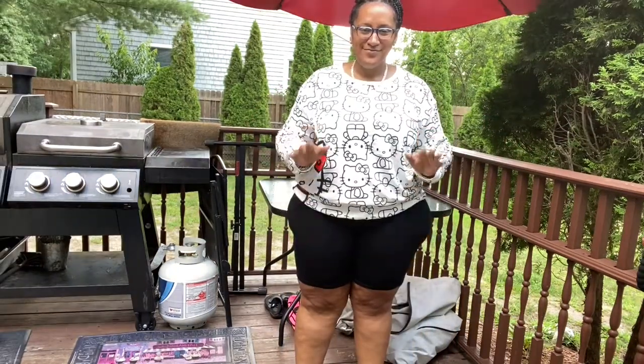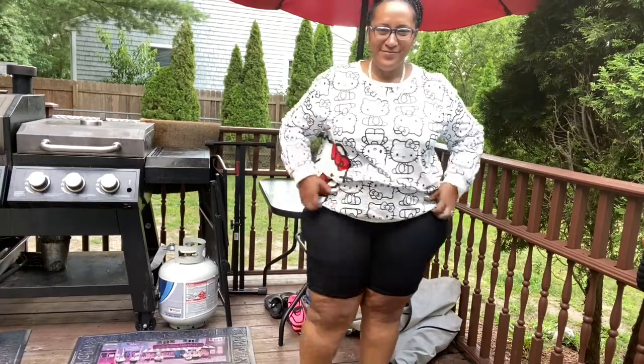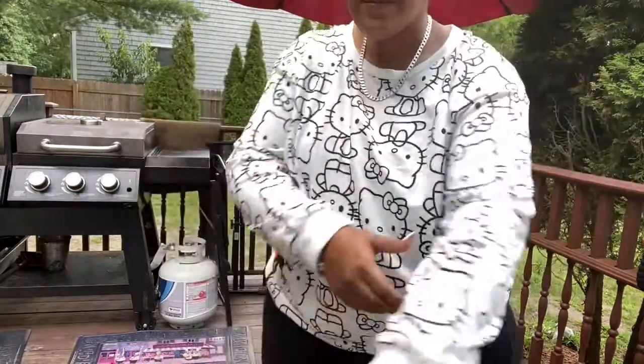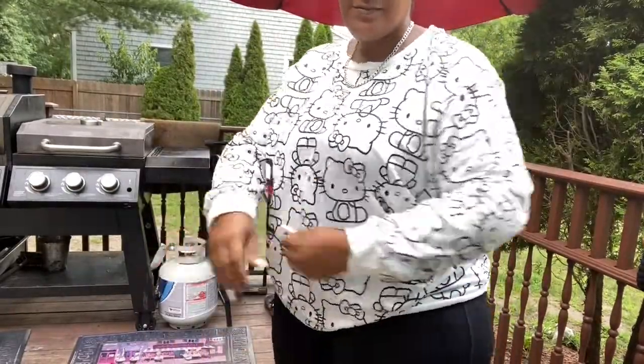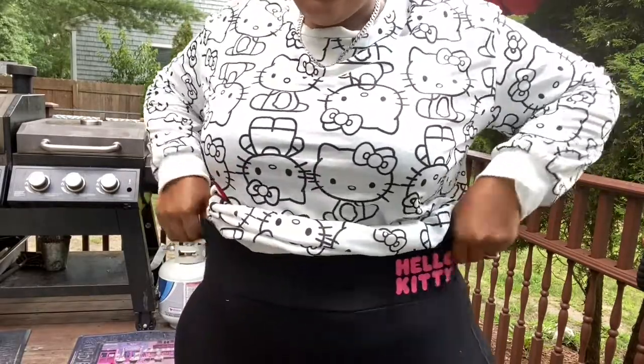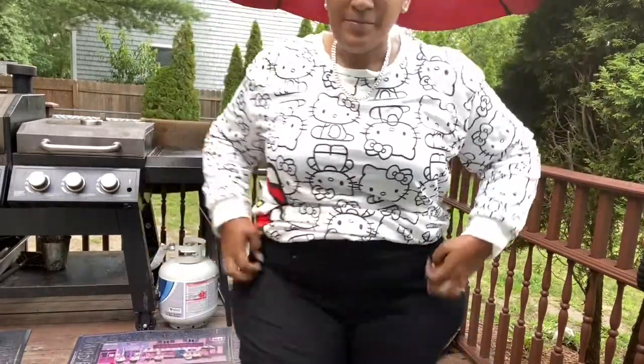This next one, guys, is the sweater. It's really lightweight and oversized and has a cute little Hello Kitty prints all over it in black. And then it also has the big Hello Kitty on the side with the red and pink. And then the shorts that say Hello Kitty on the wide band.